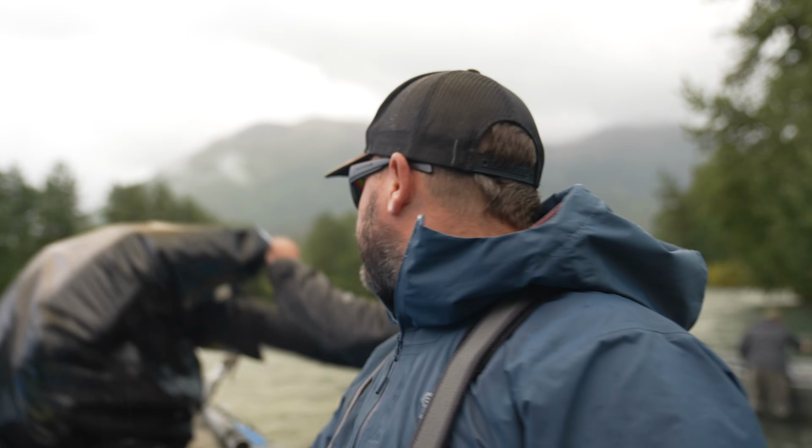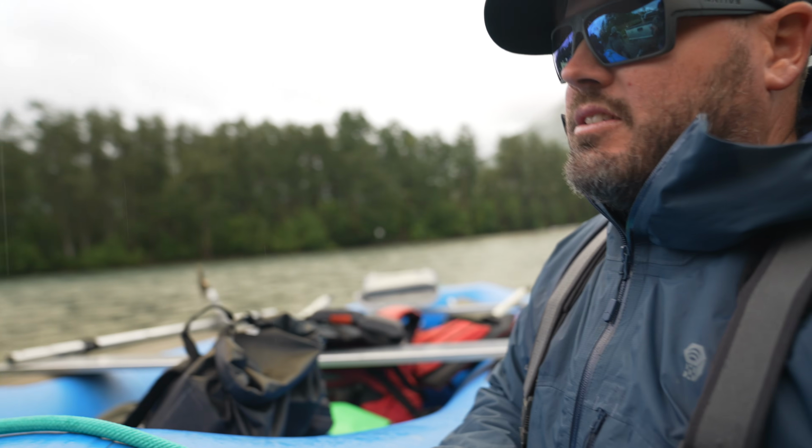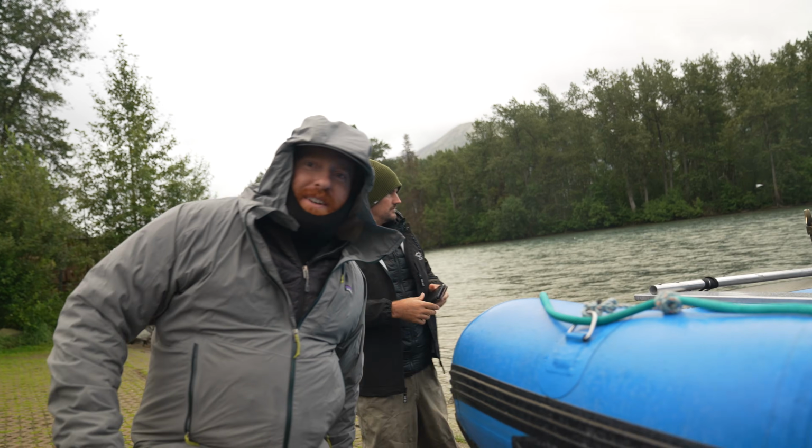Today, putting the raft in right now, and gonna float down the Kenai River. Hopefully we catch some dollies and some big rainbows. That's kind of the plan. A bit drizzly. There's supposed to be some really big rainbows in this river. And dollies. Big boy dollies up in here.